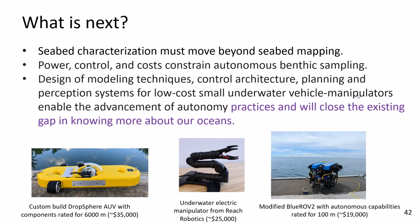And when we are saying low cost, some of the vehicles that we developed with CMU and University of Michigan, like the drop sphere, the components are capable of reaching 6,000 meters. However, the building price is 35K. This is generally at least an order of magnitude less than the currently available systems. And then some other examples of affordable underwater robots.